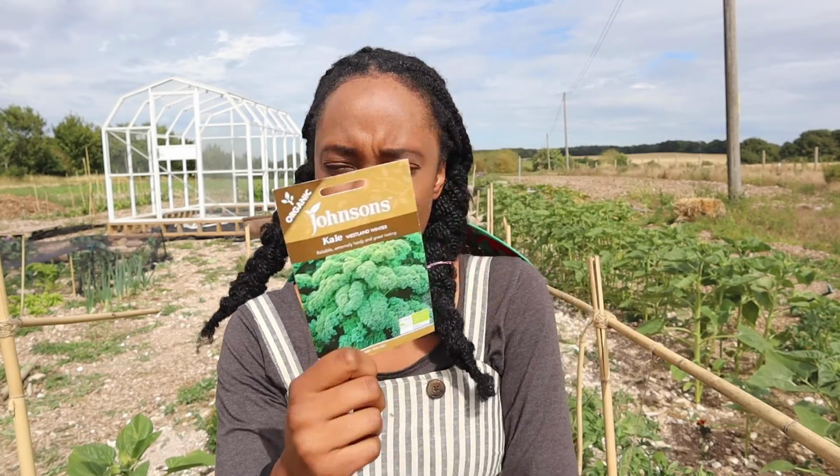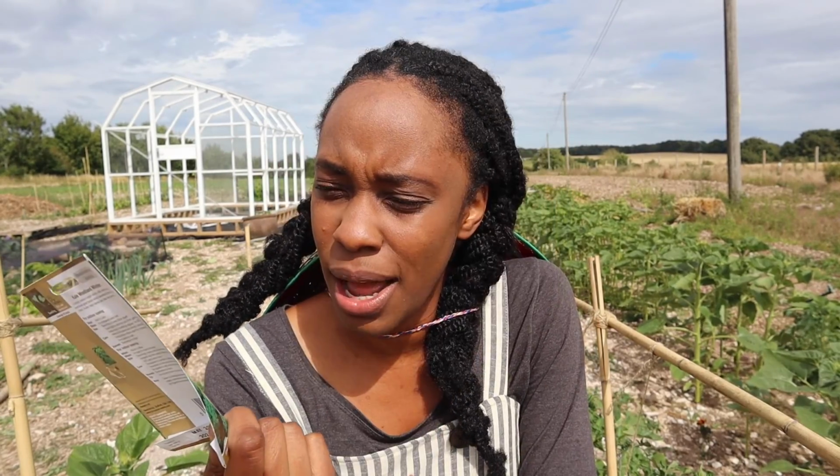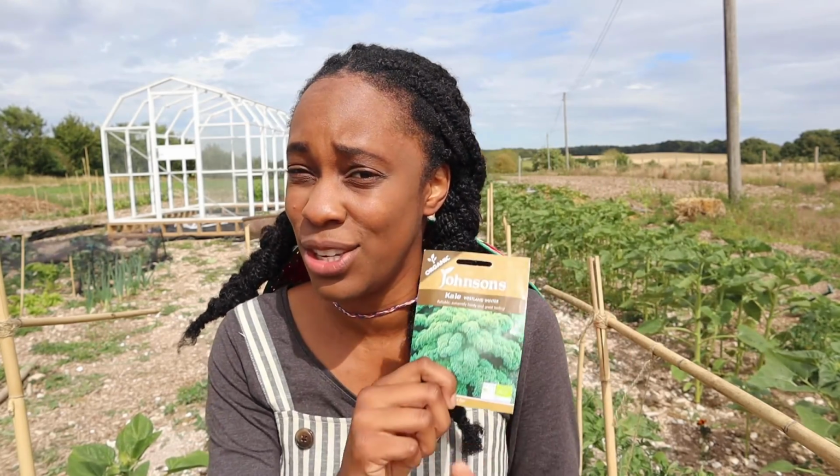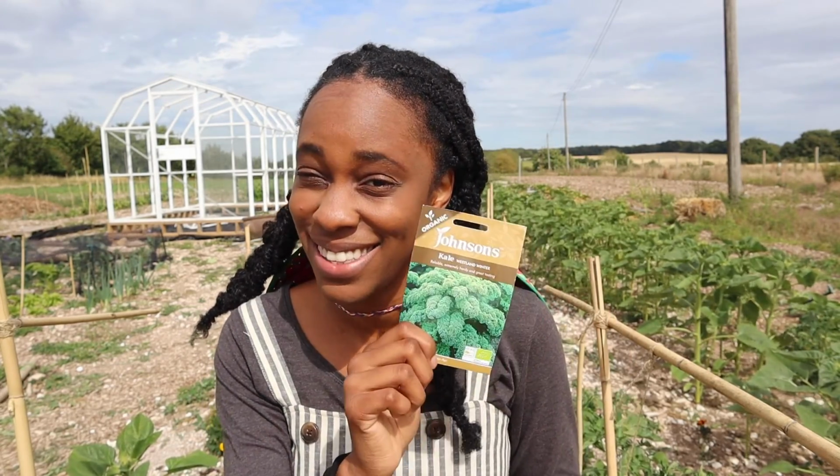So we have some of these growing in the greenhouse. I've never tried this one. I'm not sure if it's the same variety that we get in the supermarket. I've never grown this, much like most of the stuff that I might be showing you today. Looking forward to harvesting and tasting these.